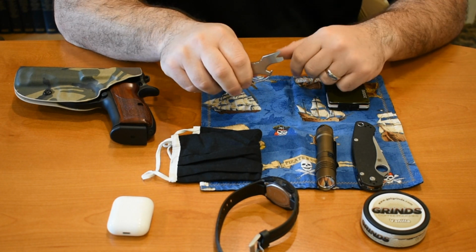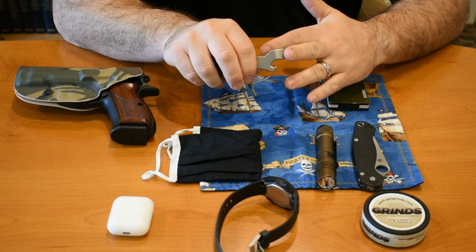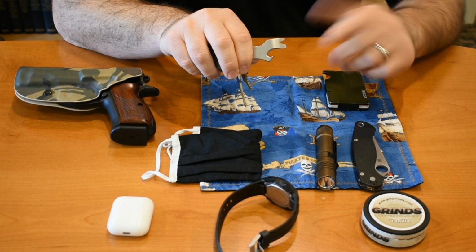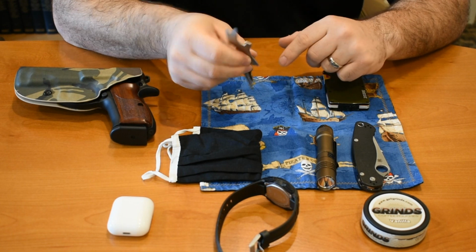You can use this even to open packages and things because it's sharp on the end, and they say it gets through airport security, and my recollection is that I've never had a problem with that over the years I've carried it and gone through different security. So it's a cool thing to have, super cheap, and it's the Gerber Shard.